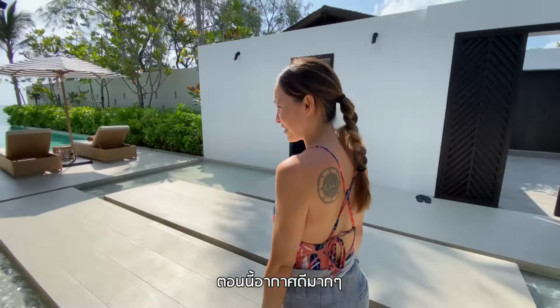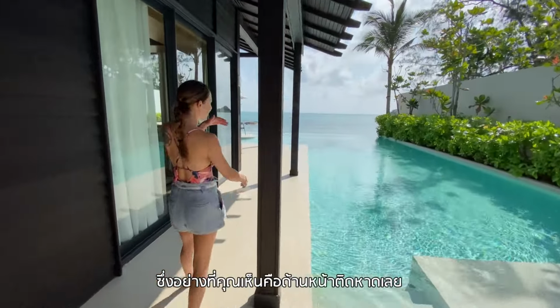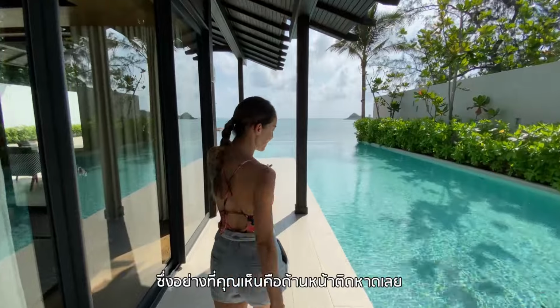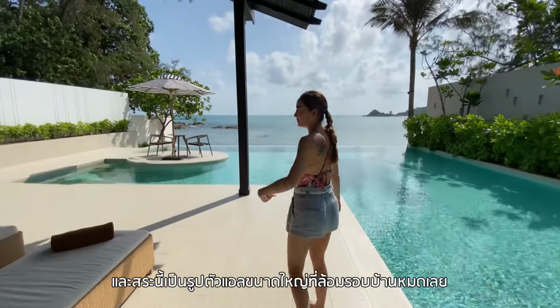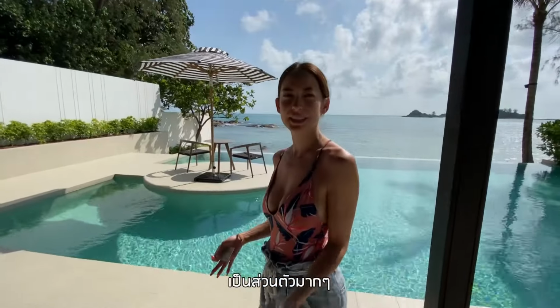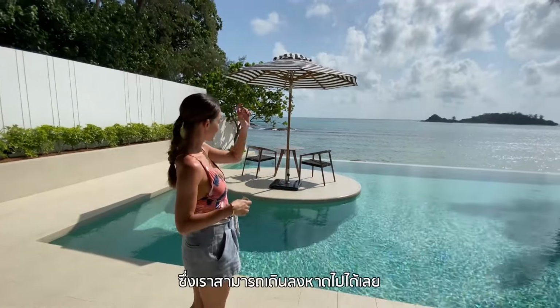We have really good weather right now. So this is our own private pool, which as you can see faces the beach. And it's a huge L pool that just kind of wraps around the whole villa. It's very, very private. We don't really see many people. And the pool is great, which then leads on to the beach.